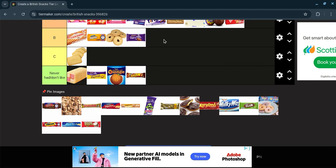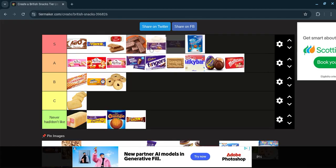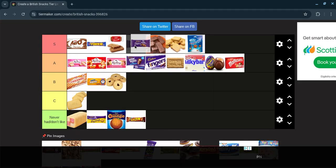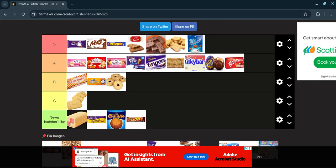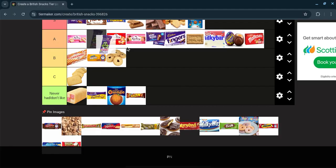Dairy Milk, an absolute staple, better than Hershey's. So all my American viewers can be annoyed at me for some reason. It's gonna go in between, oh, it's top of S tier. Dare I say it, it's better than Aero. I probably just made someone break their monitor right now, but if you like the video, I'll probably get you a new one. But that's false, that's not true.